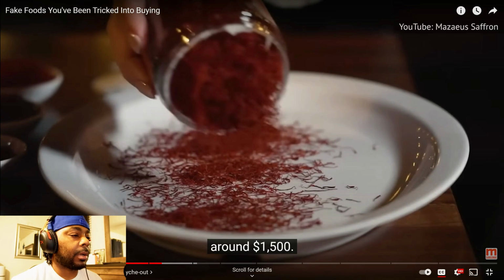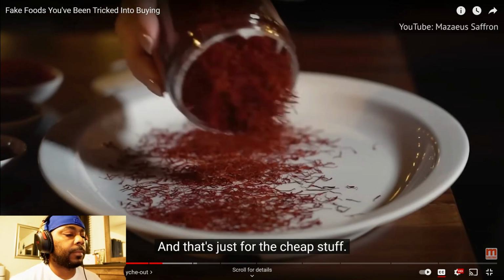Yeah, me personally, I don't know nothing about no saffron. Never used it personally, so I don't know. And that's just for the cheap stuff.